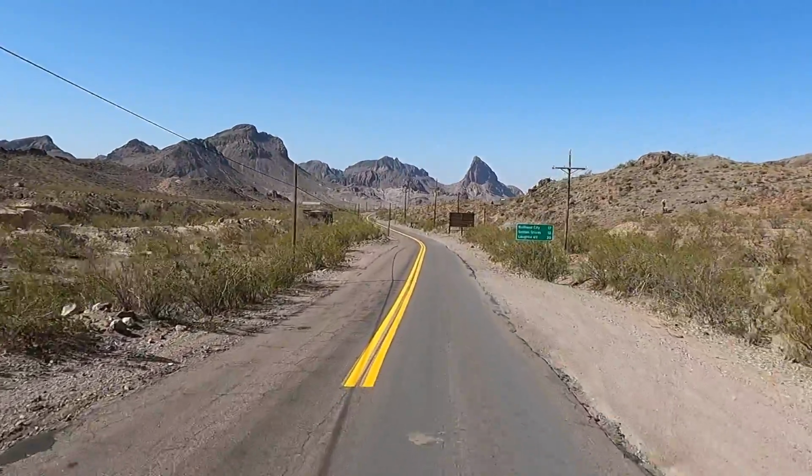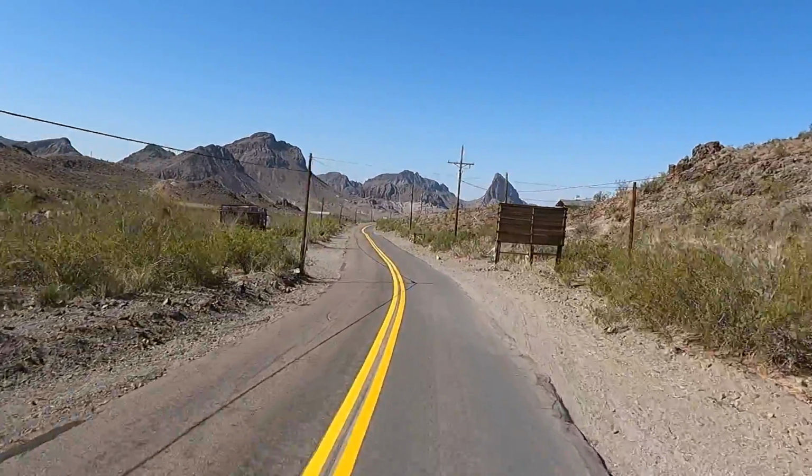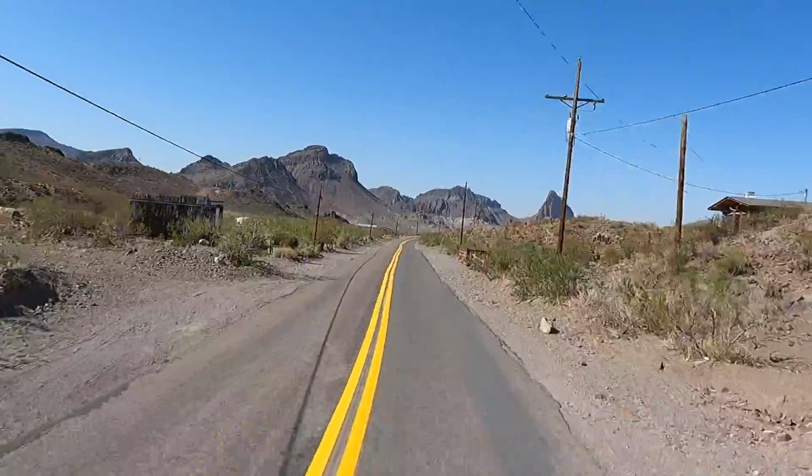Okay, what's the sign say? Bullhead City, 17 miles. Well, that's where we're heading next. Might even boondock there tonight.